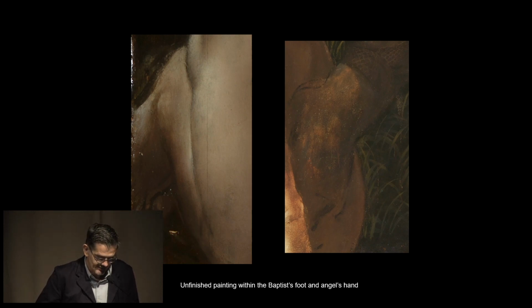And so we find inconsistencies in finish like this throughout the painting, and that suggests a variation in the amount he completed it. That's partially artistic intent, and I think also expediency in the circumstances of the commission and Leonardo's chaotic life and traveling and all those things.